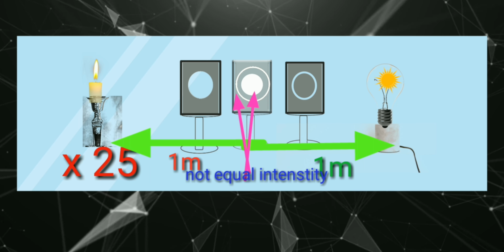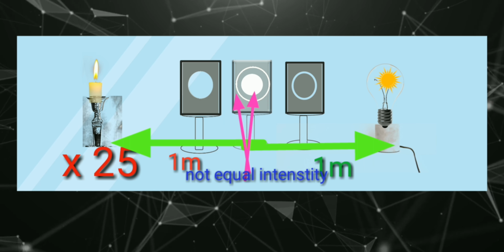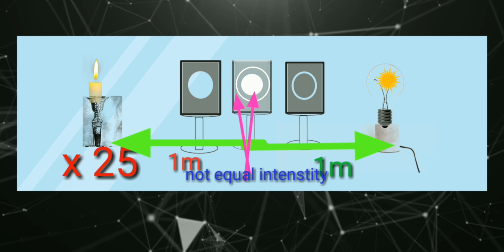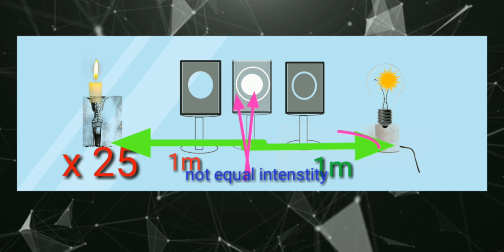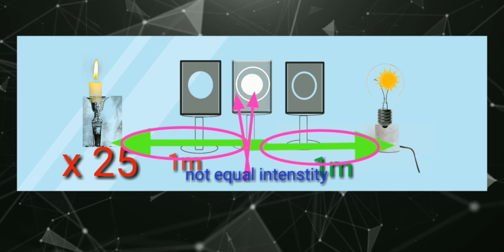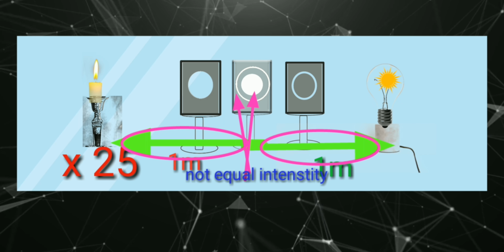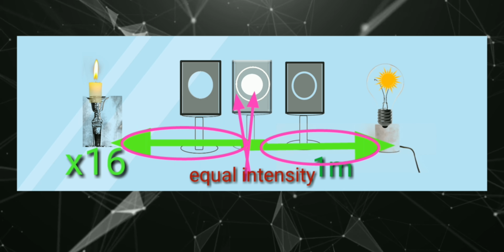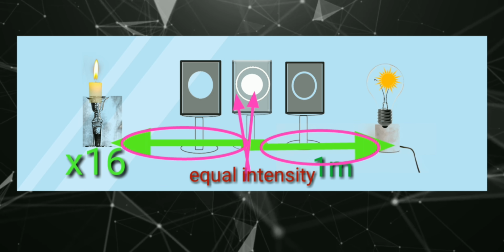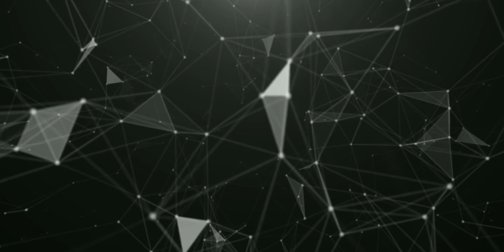Let's replace 1 candle with 25 candles and reduce the distance of the electric light from 5 meters to 1 meter from the reflector. And tell the shopkeeper, let's watch. I said both the 25 candles stand and the light stand are at the same distance from the reflector, that's why it should show the same brightness. But it's not. Then remove 9 candles and make the number of candles 16. Now show him that the brightness is equal on both sides. I think this time you can convince him and get your gift.